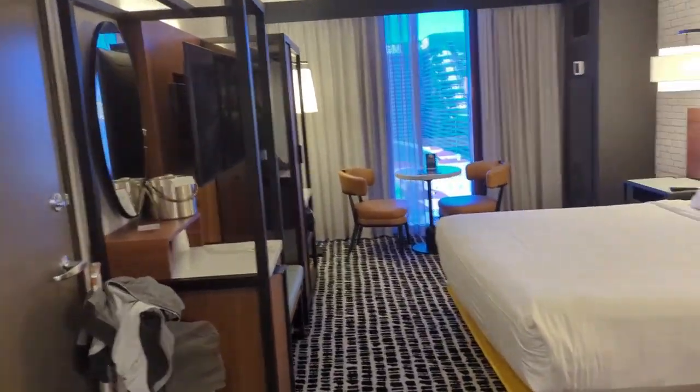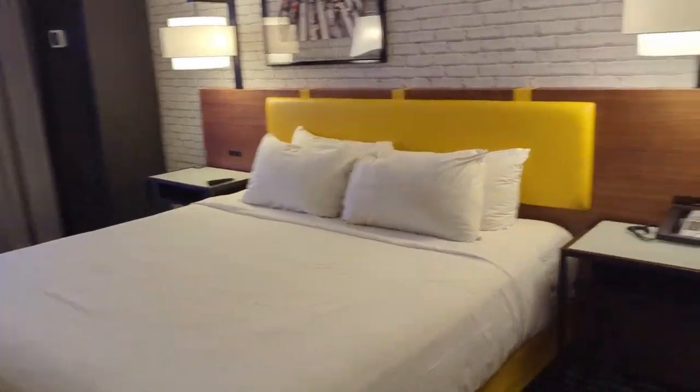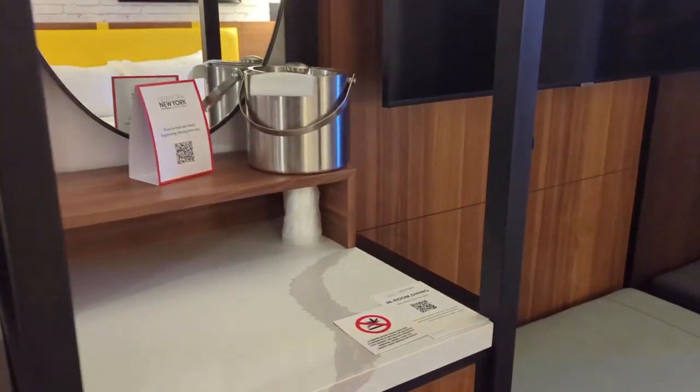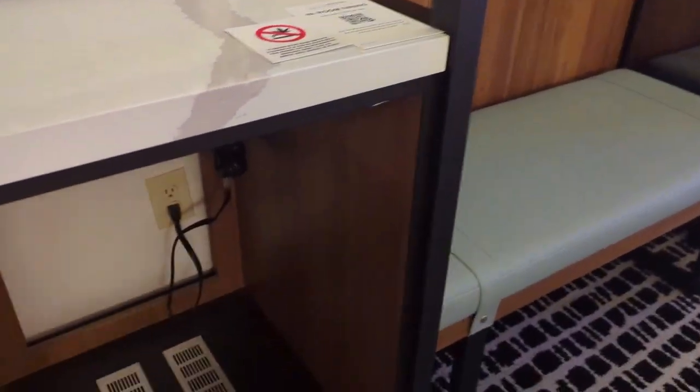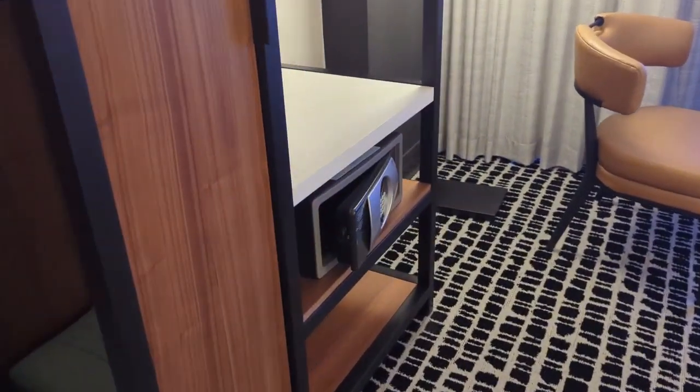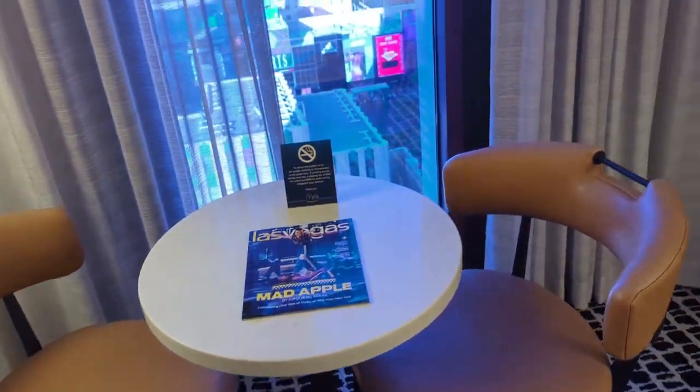Gonna come out of the bathroom, continue in. King size bed, couple of nightstands, TV, little ice bucket. I'm guessing where a mini fridge once lived but is no longer here. Safe. If I had to guess right here, very microscopic closet, but additional hanging space here. Little table to dine at.